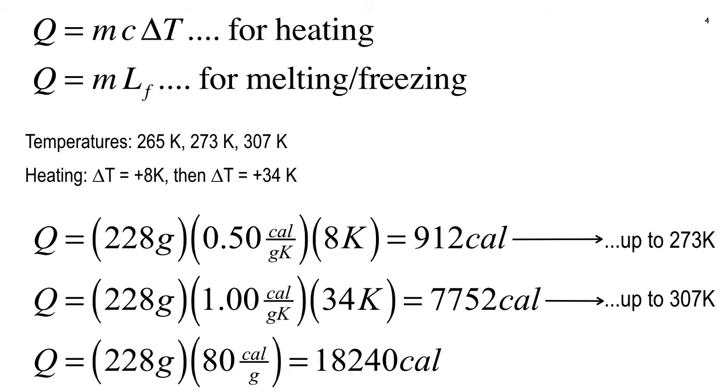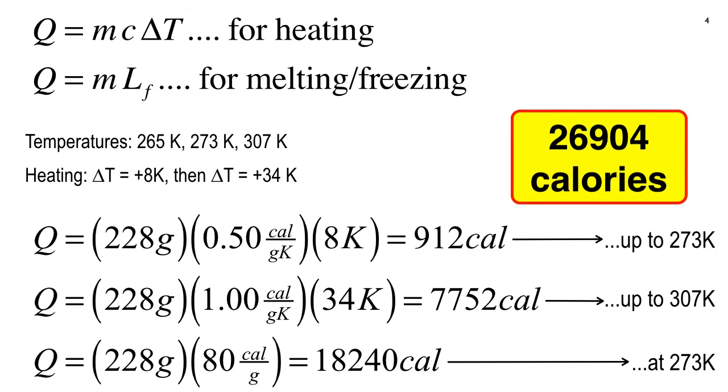Anyway, you could concentrate the sunlight as a heat source, but whatever the heat source, 80 calories for every one of those 228 grams. So the total is 18,240. Does that verify? Okay. So that's your melting Chuck Norris process at 273. All right. And then you just add them up. So there's your total energy budget, 26,904. All right.